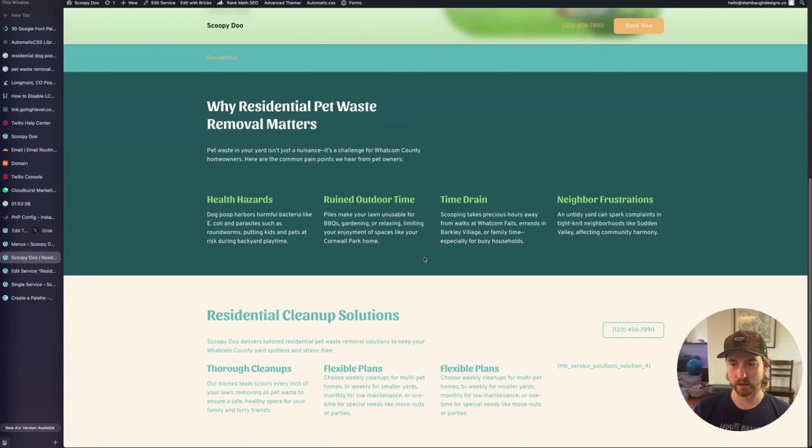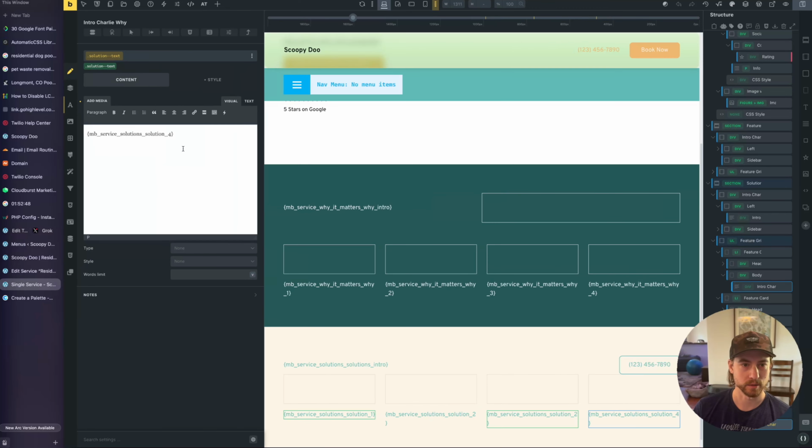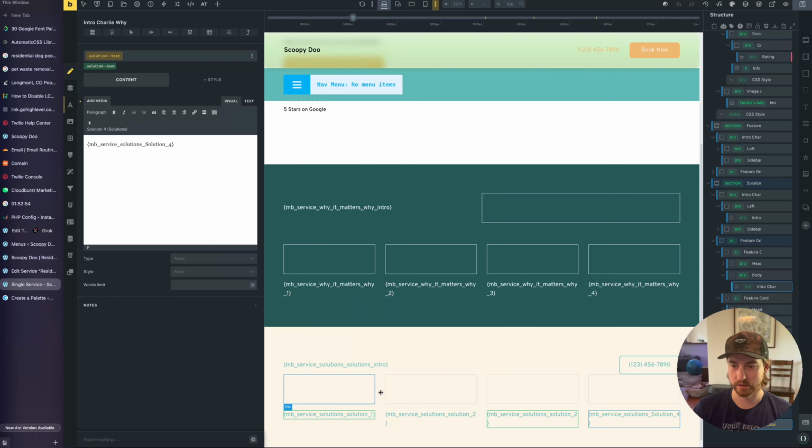So we can scroll down and we can see residential cleanup solutions. It looks like this one didn't come through correctly, so let's come back here. And sometimes it gets screwed up, or it is a different name in Metabox. So you can just select it like that.